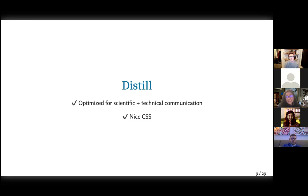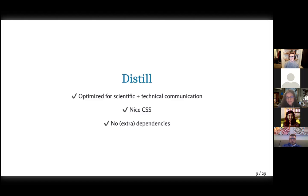Distill also has nice CSS, which means it has kind of nice styling right out of the box. And I'll show you an example in a second so you can see what I mean. For the most part, we hope that it's not something that you want to change a lot of, but I'll share with you some of the improvements that we've made along the way recently in the latest version.